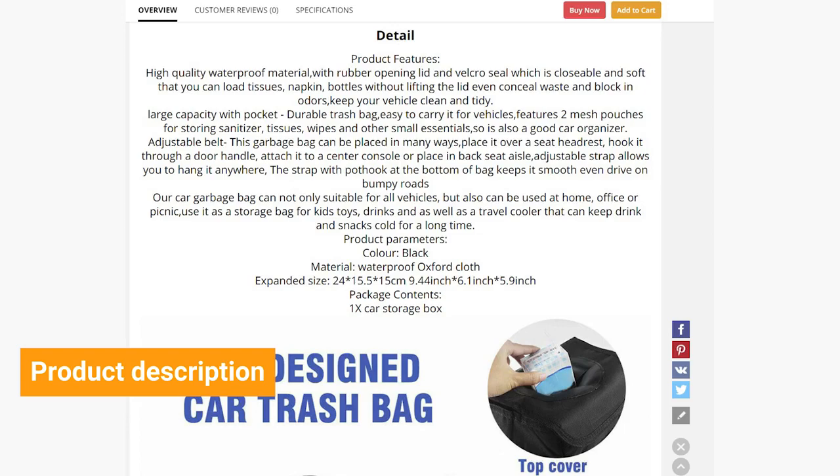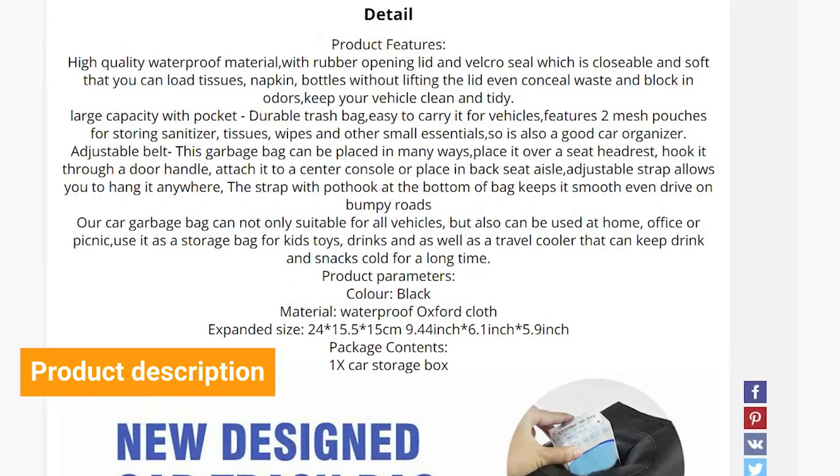Next step, descriptions. Sellers on AliExpress either use automatic translation or write descriptions on their own to the best of their abilities, and it is hard to say which is worse.